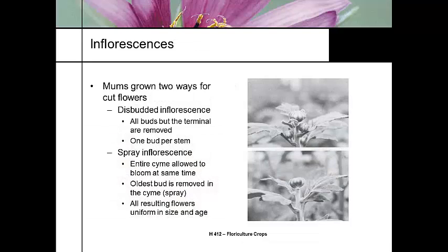So we typically grow mums two different ways, cut mums. We use what's called a disbudded inflorescence or a spray inflorescence. Now remember, the cluster of receptacles or the cluster of flowers that we have is born on a structure called a cyme, okay? And we have cymes and racemes and corymbs and umbels and different flower structures that you've all learned in your plant ID class, correct?